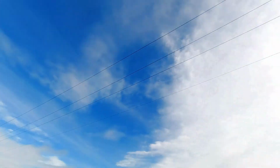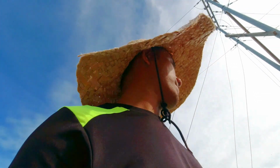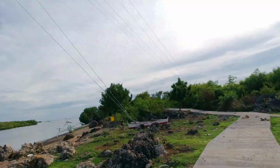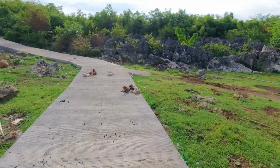We also connect these two islands by electricity, as you can see. They also built this road where you can see small goats. Hello.